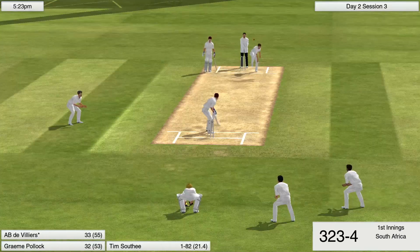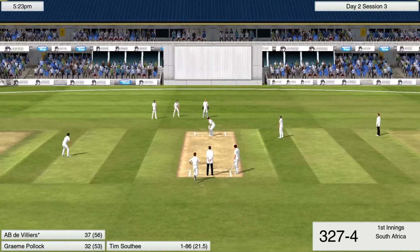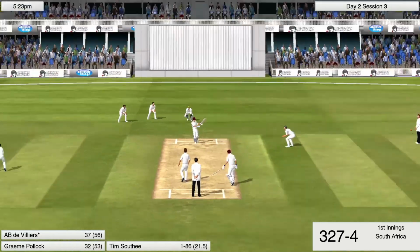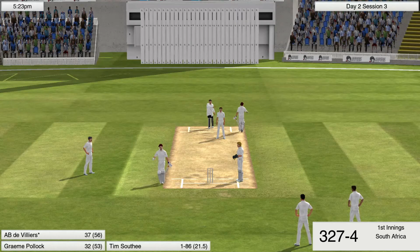That's beautifully flicked away from de Villiers. 4 more out towards the square leg boundary. Oh, that's too short from Tim Southee. You can't get away with that with AB de Villiers.